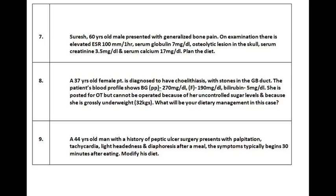So what we learn from here is that you first assess the acute condition and then you think about the chronic condition. What is the acute condition out here? It is basically the GB stone, which is causing everything else, and the patient is not able to be operated because of that. So you don't control the sugar levels with diet, because you need to address the underweight condition. The uncontrolled sugar will be taken care of through insulin. That is acute management. Dietary modification for diabetes is basically chronic management. Two days of dietary intervention is not going to control diabetes.